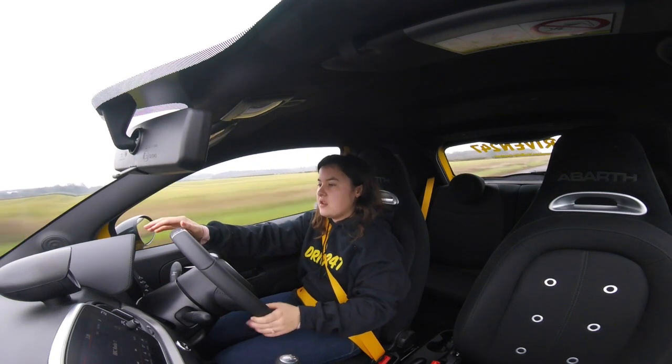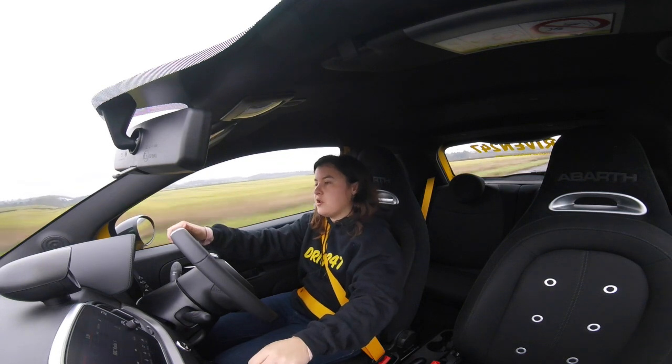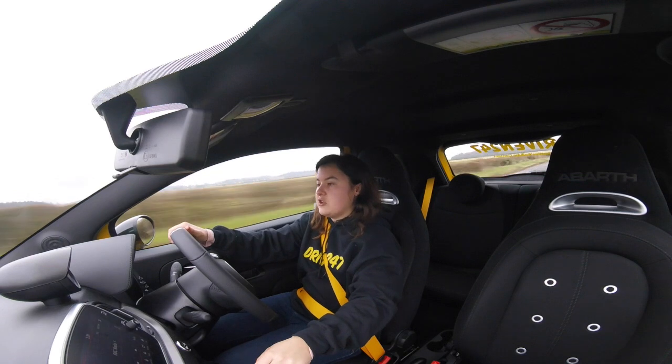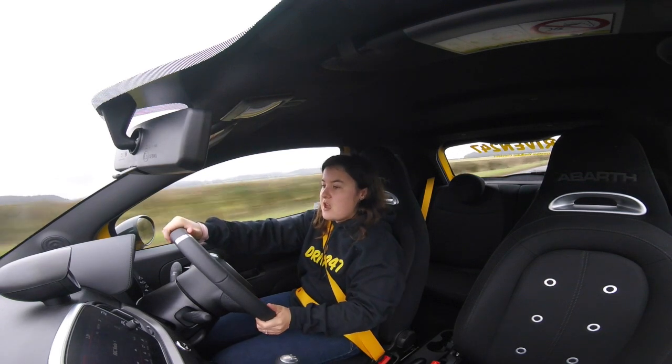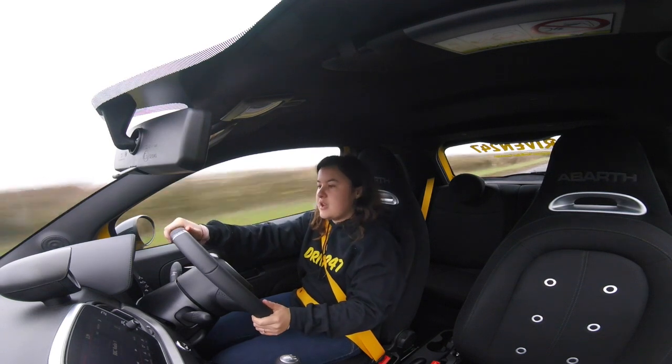It is more of a, even going over these bumps now, it's not as back breaking as it would be in the comp. So it is a bit more comfortable to ride this car, and yeah, I don't miss the comp suspension setup really. However, we would like to get it on, obviously, some coilovers one day.